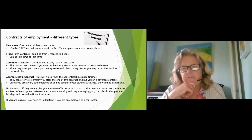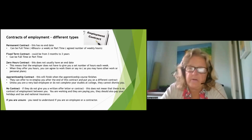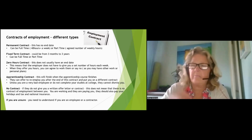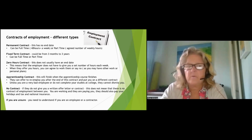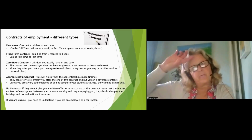So the next one is an apprenticeship contract. Obviously, apprenticeships are something that the government is really trying to encourage. And I think for young people, coming through school and then going into some sort of apprenticeship with college and then working with an employer, be that an office or on a building site, it doesn't matter. It's a very good way for young people to, well, and older people actually, to get experience in the working world. So that type of contract will have an end date, and it will be when the apprenticeship finishes for the college, when they finish their exams.